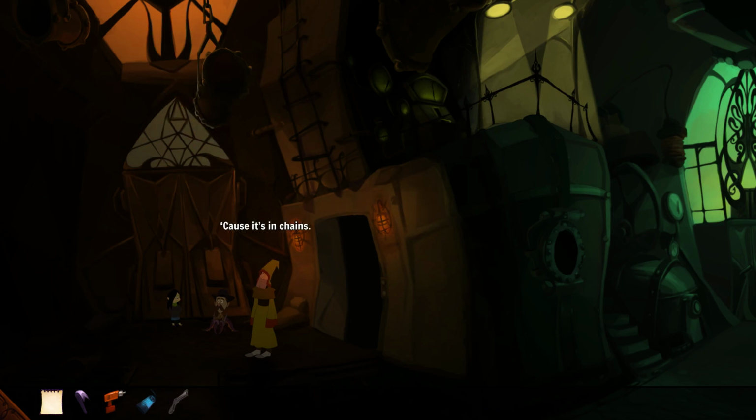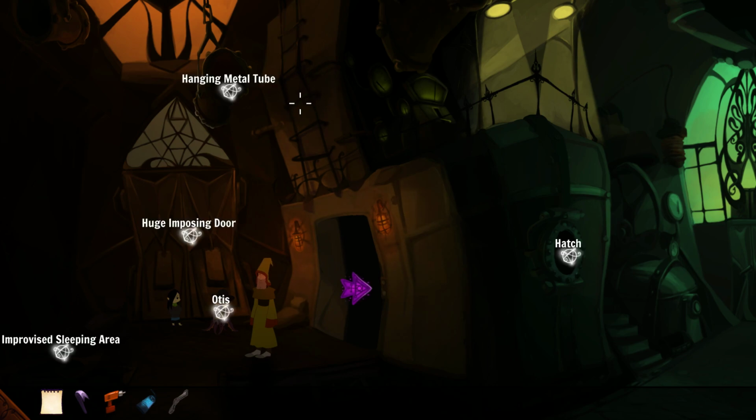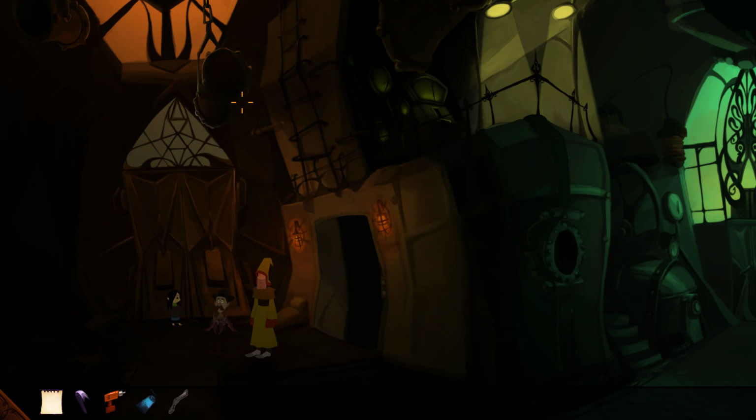'Cause it's in chains. Not a complete square, you know. But seriously, looks like it could somehow be of use. Severely out of reach. We're able to get to those ladders. Actually, Otis can probably... Alright, Otis, your turn.